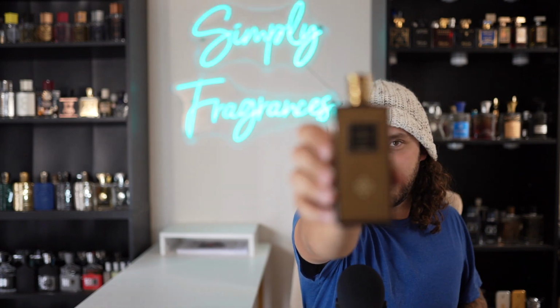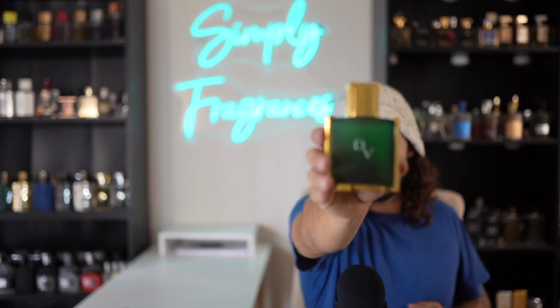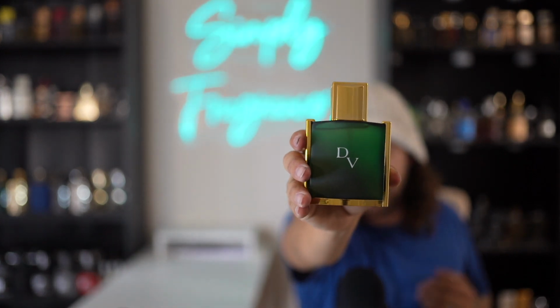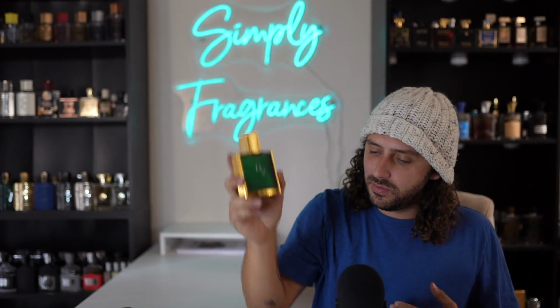I'm really excited. So the first one that I'm going to review, this is from the Perris company, like I said. I'm going to butcher the name, but I believe it's Vanille de Tahiti. So I apologize if I butchered that, but real beautiful fragrance here. And then the second one that I've got is from the house of Ubigant, and this is Duc de Vervins. So apologize if I butchered that as well, but going to be reviewing both of these. I'm going to start with the vanilla, so let's go ahead and get into it.